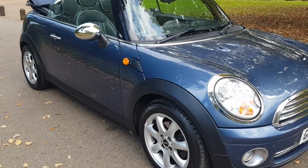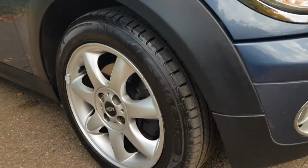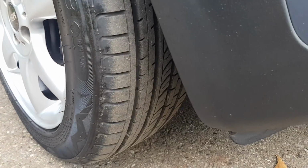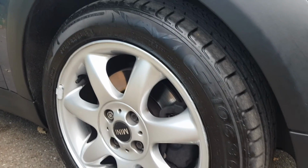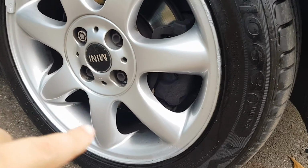So anyway, let's just start off on the driver's side front. Now, if you do see people walking past, running past, I'm in a public park, so I do apologise for that. So you can see the tyres there. It's got approximately 7mm of tread on the front tyres and 6mm on the back. Alloy wheels looking in really good condition. You're going to have a few little scuffs, etc., that have been touched up.